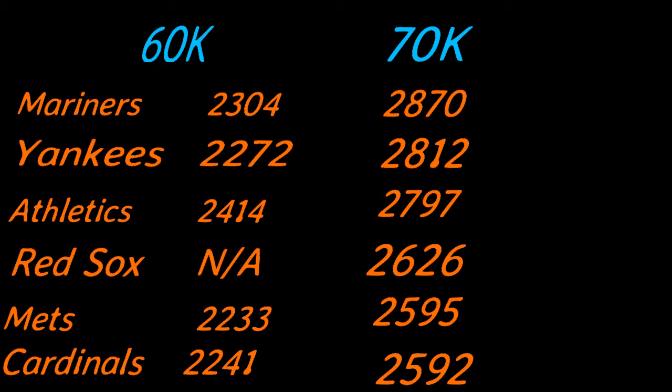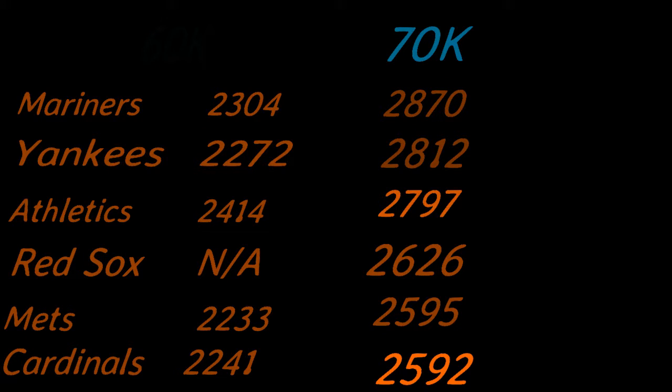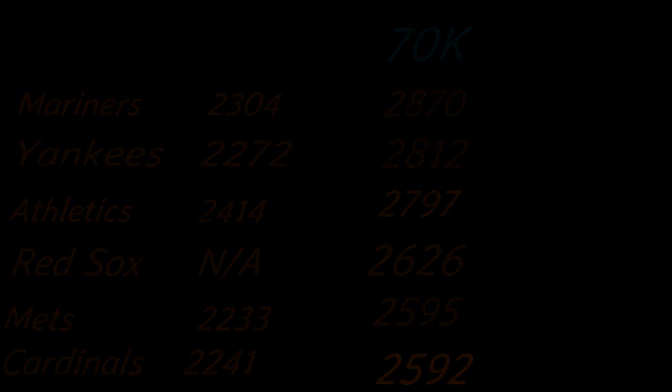As you can see, there's quite a bit of space between each. Not quite a bit. There's some. But Mets and Cardinals is really close, 25.95, 25.92. So this I'm looking at swapping around all the time, except for maybe the Mariners. Although, as you can see, the Yankees are not far behind. So we'll just have to see how it goes when we get to 80K.